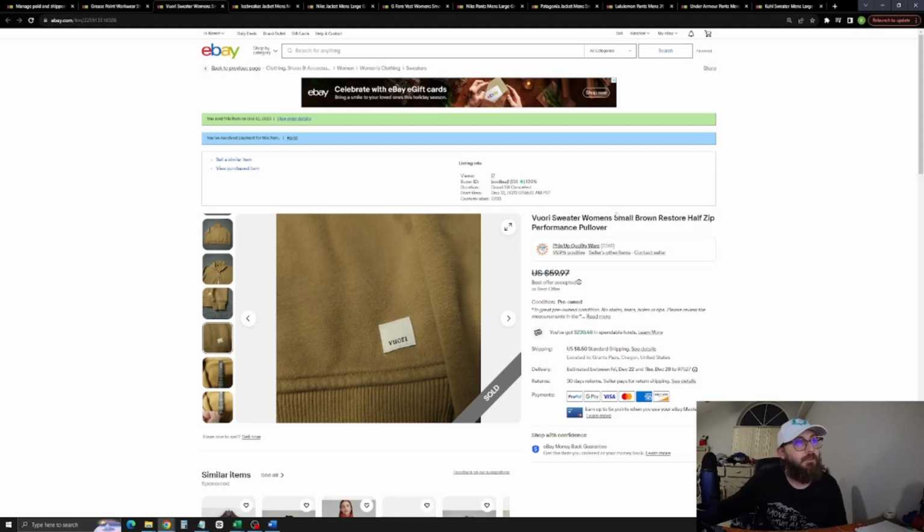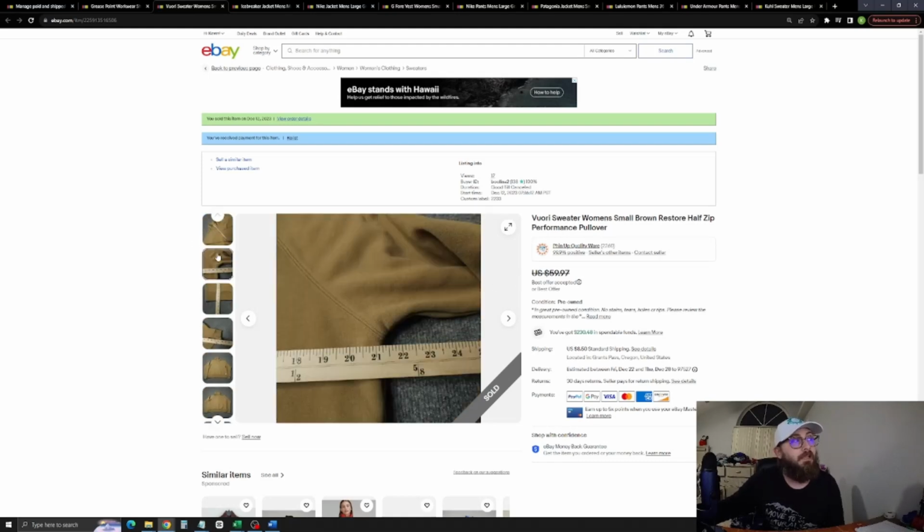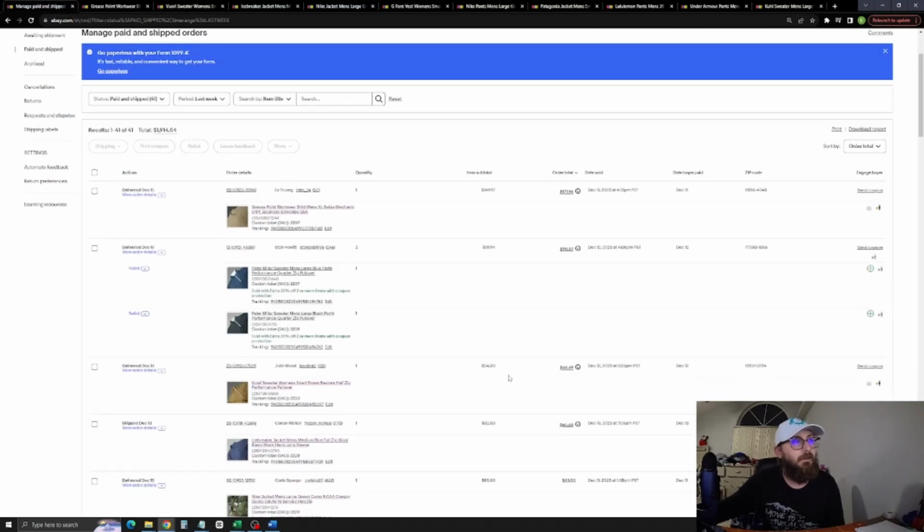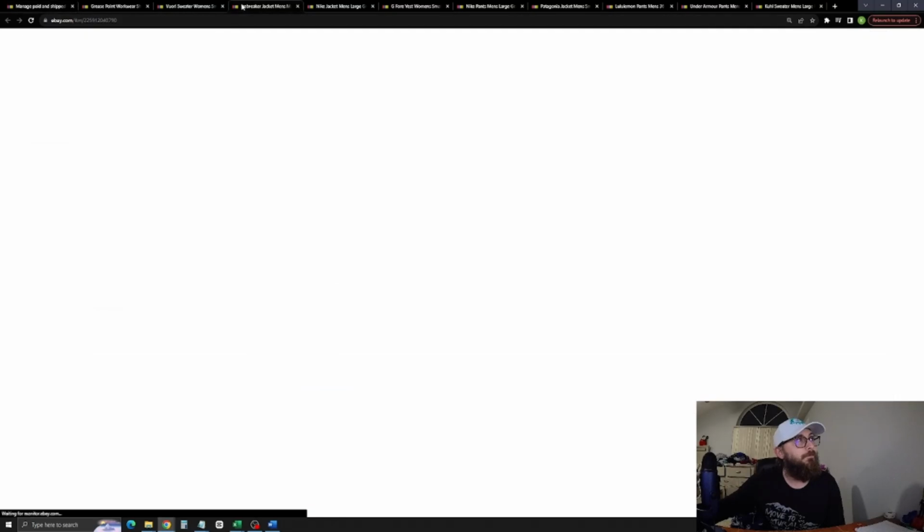So here's that. This was the Restore Half Zip Performance Pullover. This sold very quickly. I got lots of attention. I cross-listed on Poshmark, and it was also getting a ton of attention there. So if you guys are curious, this is a very in-demand item at the moment. You can see here, I believe I took an offer of $54.